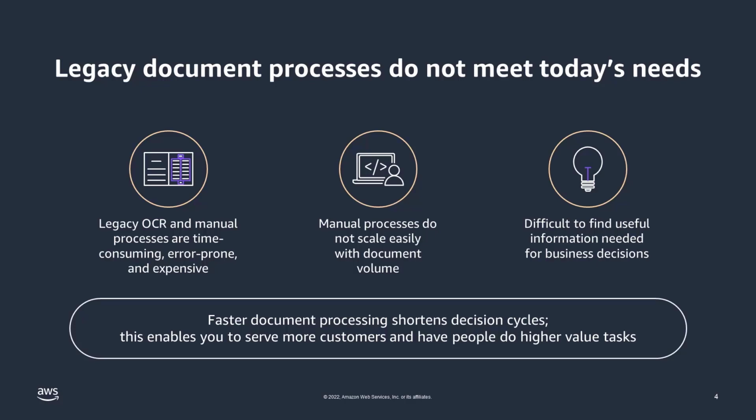And then they're expensive. The other part when you're working with manual processes is that they don't scale easily with document volume. So if you have a high season, a lot of times we've heard from our customers that the SLAs would break. And so they weren't able to get the mortgages out, loans out. They weren't able to get claims paid as quickly as they wanted to for their customers. And then during the low season, the staff ratios weren't right and it wasn't driving the profitability that our customers were looking for.